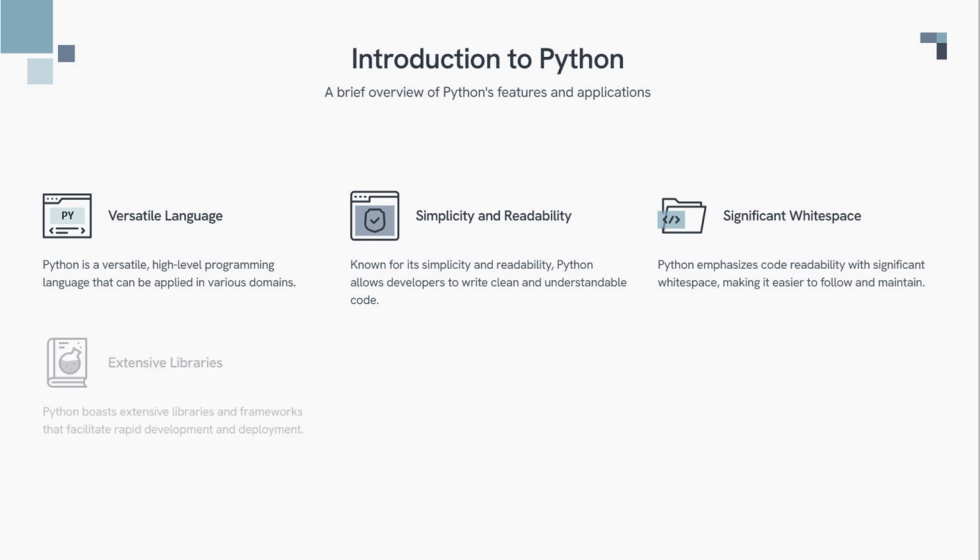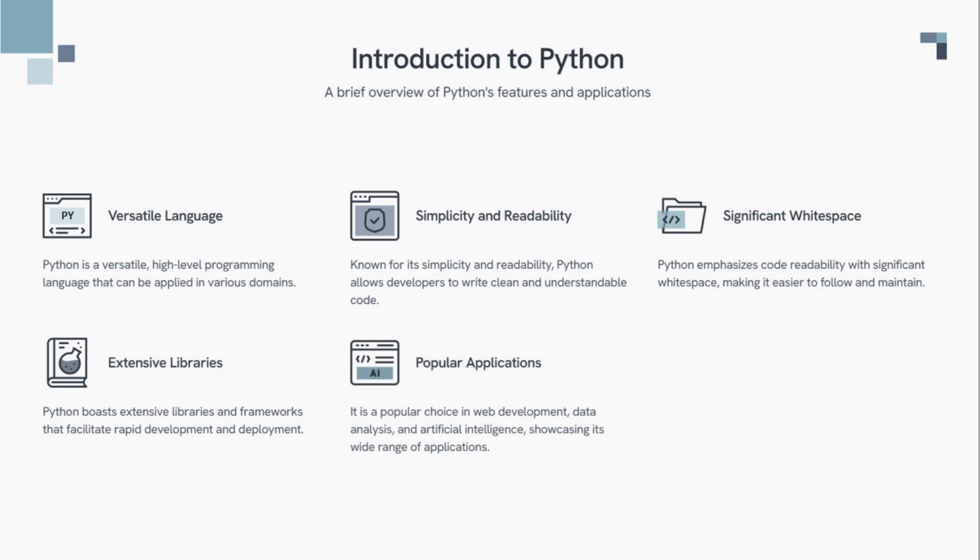Another reason for Python's popularity is its extensive libraries. From NumPy for data analysis to TensorFlow for machine learning, Python has libraries for almost everything. Python is also used in popular applications. It powers websites like YouTube and Instagram, and it's essential for tools like Spotify and Dropbox. Its versatility and ease of use make Python a favorite among developers worldwide.